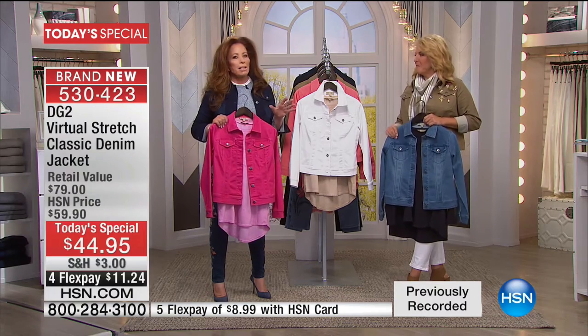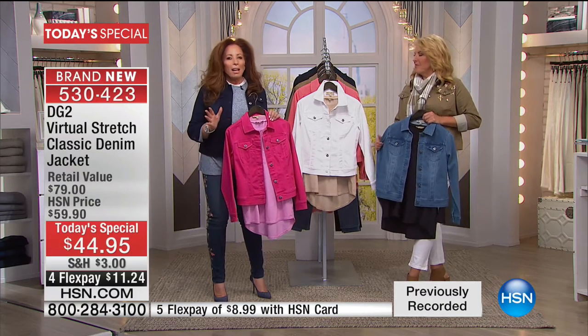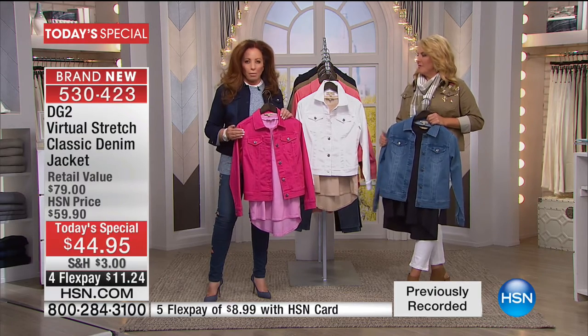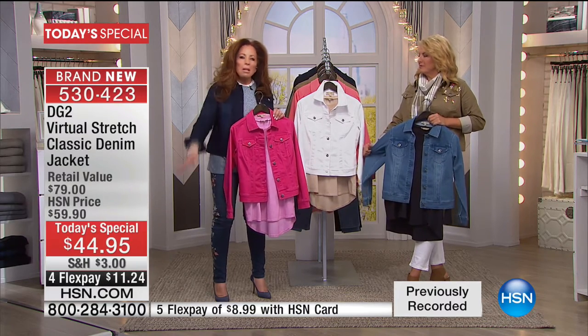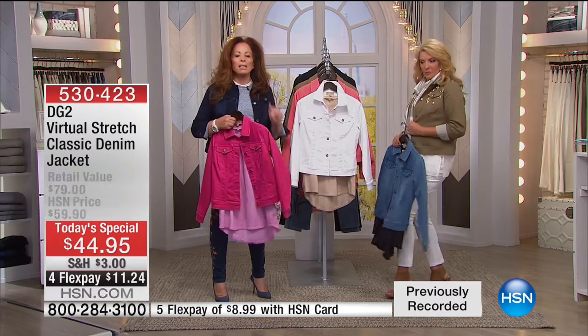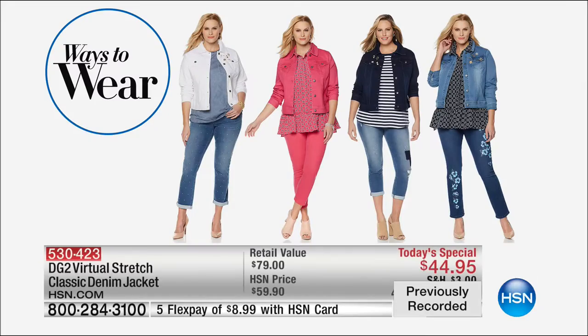But the truth is, it's truly about getting an item that's gonna last in your wardrobe forever. You're gonna figure out a million different ways to wear it, with the little pins on it, with infinity scarves. Multi-seasonal, every season of the year. Well, it's the maxi skirt, the maxi dresses.